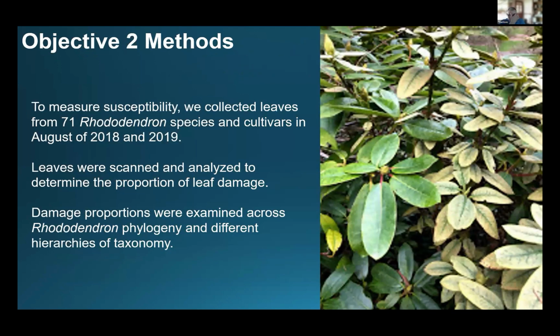So objective 2, susceptibility of different rhododendron species to Azalea lacebug has been observed, but only studied in a narrow range of species. So to measure susceptibility, we collected leaves from 71 different rhododendron species and cultivars in August of 2018 and 2019.